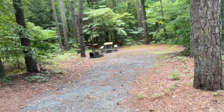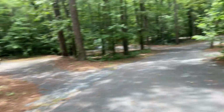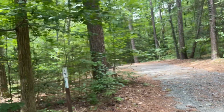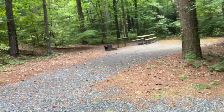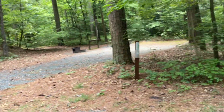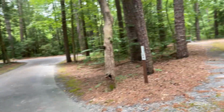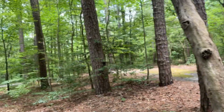This is site 63, comes up at the front, level on the back side. This is site 69, slopes down to the road at the front, pretty level in the back. Again, good tent pads. This is site 62, and it's pretty level once you get in, slopes toward the site. This is site 68, slopes toward the road, level in the back.